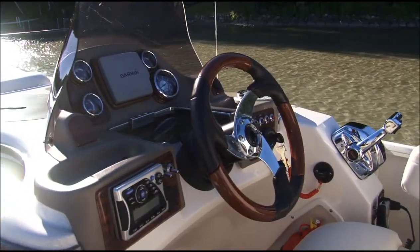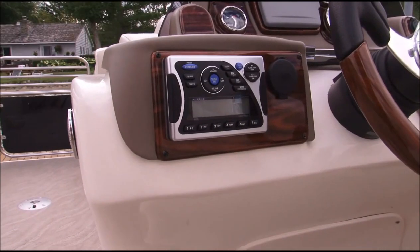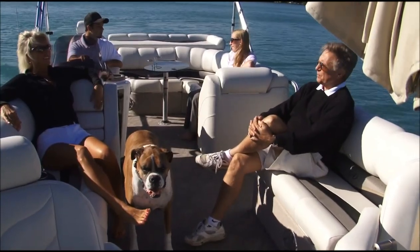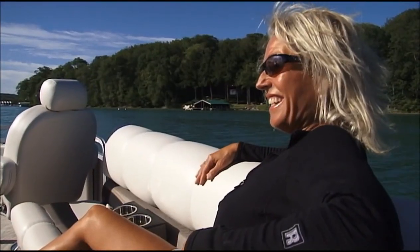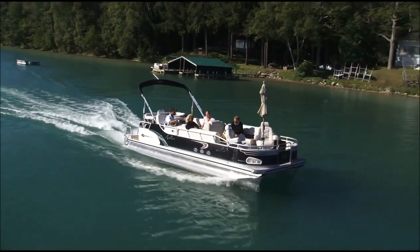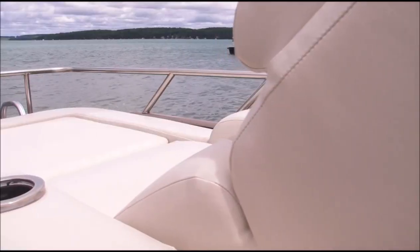A lot of our boats are built with standard equipment, and we only choose the finest components for that. We don't mind spending a little more money to put it into the boat so the consumers have the experience that they want to have when they get on the boat. With the pontoon boat, a lot of consumers wouldn't expect to get a GPS system, but we go over and above, and we want to give them things that they don't even expect they're going to get.